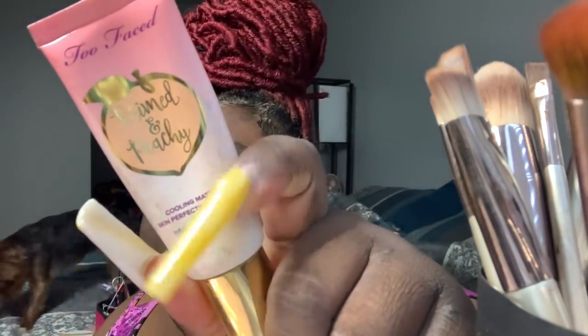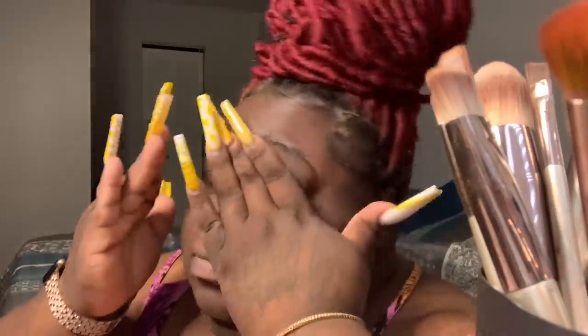I'm about to use this primer to put on my face. I literally just washed my face, and I got to buy me some allergy medicine because every time I wash my face, my eyes start tearing up. And I usually don't even put primer on no more because it'd be killing my vibe, but it makes makeup look good. So I'm just going to use a little bit. Shoot, maybe just a little bit more on my cheeks.